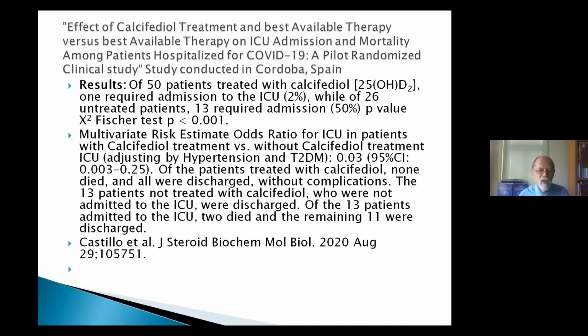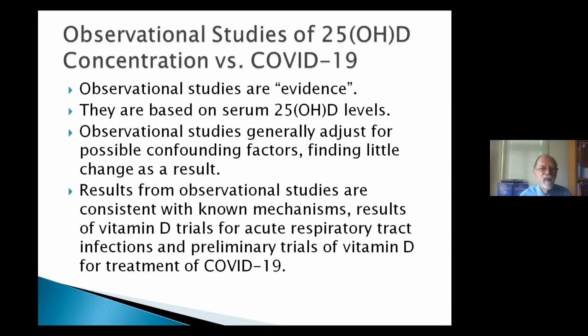But of the 13 patients admitted to the ICU, 2 died, and the remaining 11 were discharged. So let me, it's near the end here. I want to say that contrary to what some people think regarding evidence as only coming from clinical randomized controlled trials, observational studies really are evidence.